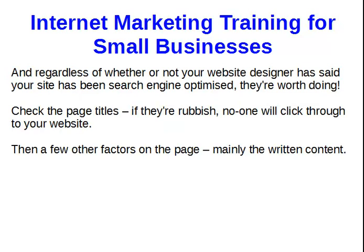Regardless of whether or not your website designer has said your site's been search engine optimized, these checks are worth doing. Start by checking the page titles. You can do that by typing site, followed by a colon, followed by your site's URL, and Google will then bring back all the pages it's indexed. If the page titles look rubbish, so if they just say about or contact or something like that, rest assured no one will click on them even if they found them in the results. So you need to change those if necessary, and that's probably the first thing that's worth checking.